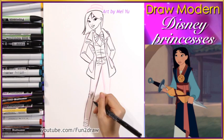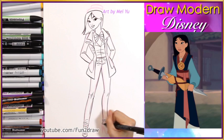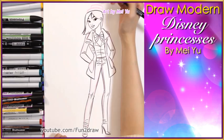I designed her with a trendy overcoat and then layered her shirts underneath. For her pants, I drew them slim and straight. And I love her cute ankle boots. I wanted something different, so I gave her a stylish hat.